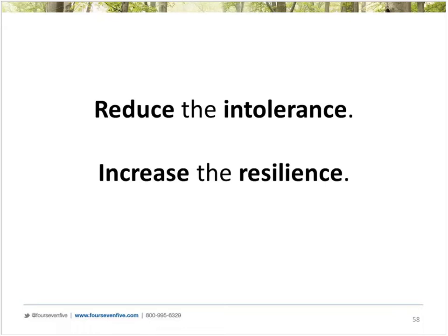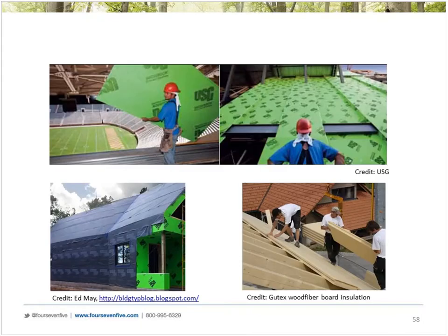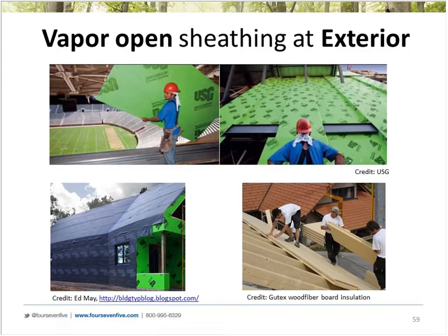So we want to reduce the intolerance and increase the resilience. That certainly applies everywhere. We'd like to see vapor open sheathing at the exterior. So just between when we get down to 1 and 2 in hot and humid, we're looking to be vapor retarding exterior and more vapor open interior, where above that typically we're looking to be vapor open outboard and vapor retarding, vapor variable inboard. So that's the big difference. As we've seen as far south as Gainesville, Florida, the vapor variability being very useful, but that's still pretty far north in Florida.